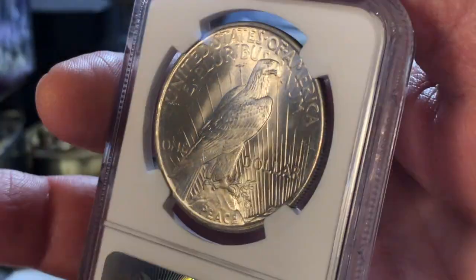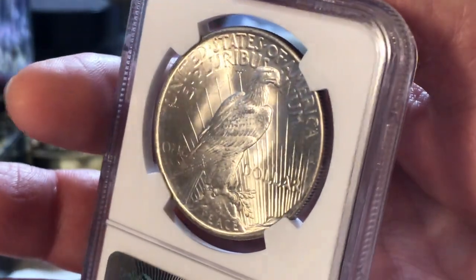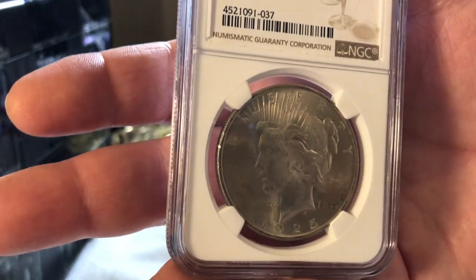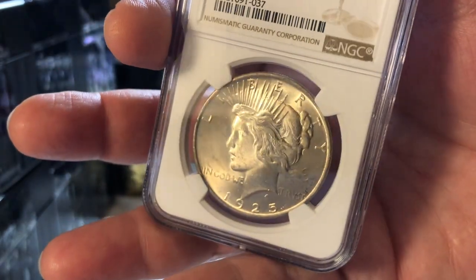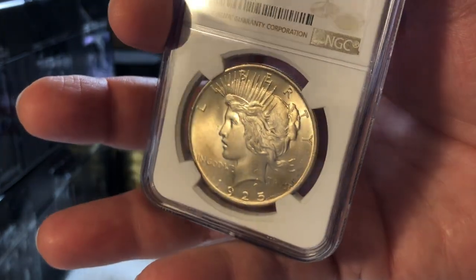So same price for this as you would pay for less than an ounce of silver from the U.S. Mint. There you go, take that in a little bit. Oh, that's pretty. I did say I like those in the NGC slabs. I do. Look at the luster on that. Look at that cartwheel. Well, let's see. I'm going to get a good look at it here now, too. Oh, it's very pretty.